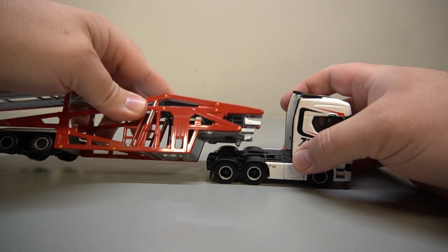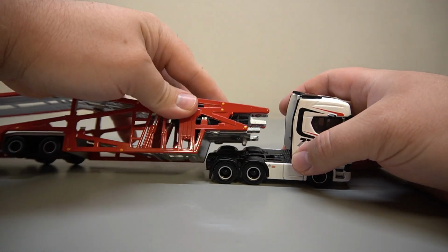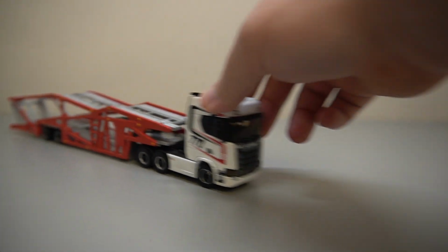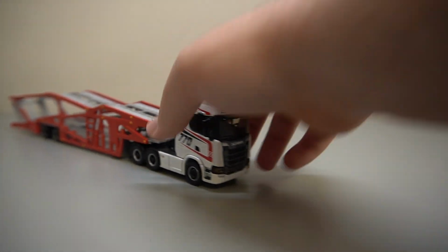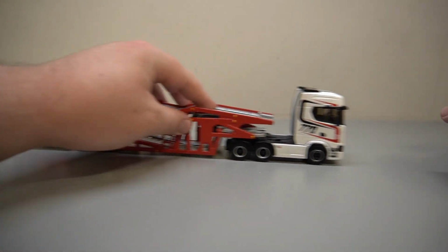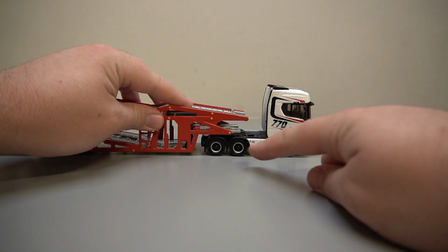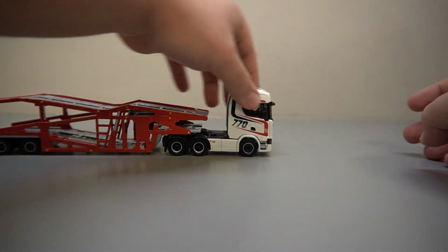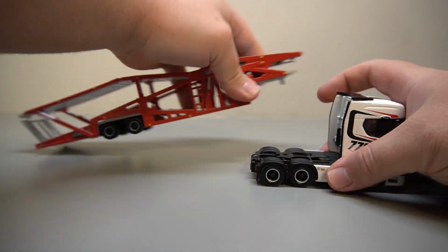Now it's just got the same old simple little pin. Push it in there and away you go. Although this one has some slightly wobbly rear wheels by the looks of it. See that rear wheel there? It's kind of wobbling. So this one doesn't roll quite as well. Bit of a shame, isn't it?